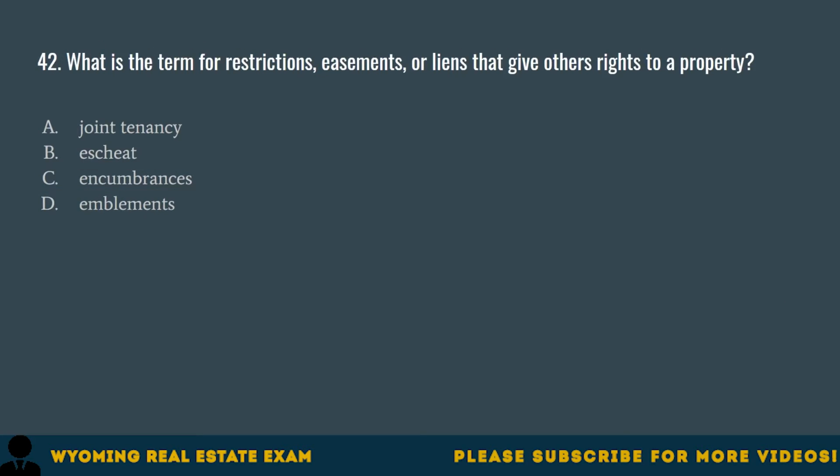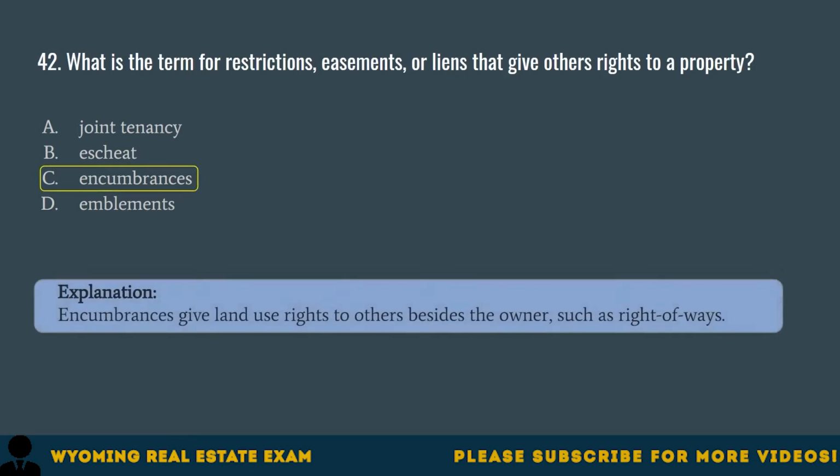Question 42. What is the term for restrictions, easements, or liens that give others rights to a property? A. Joint tenancy, B. Escheat, C. Encumbrances, D. Emblements. The correct answer is C. Encumbrances. Encumbrances give land use rights to others besides the owner, such as right-of-ways.